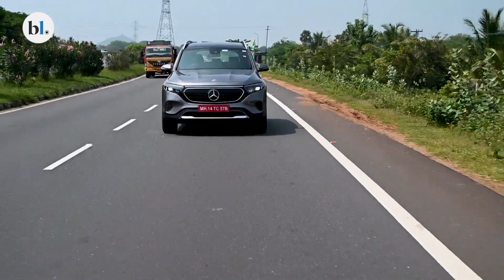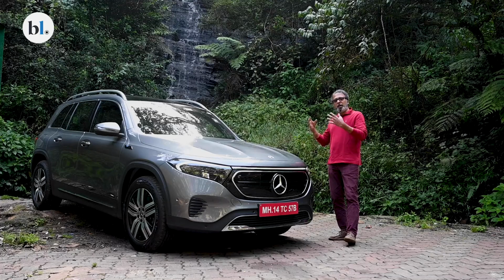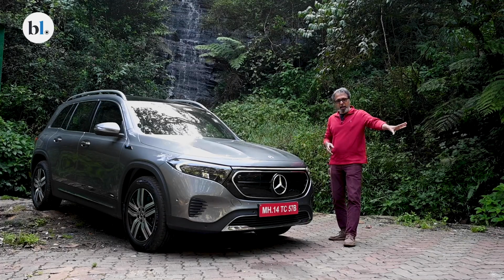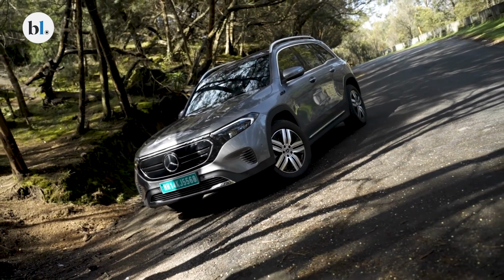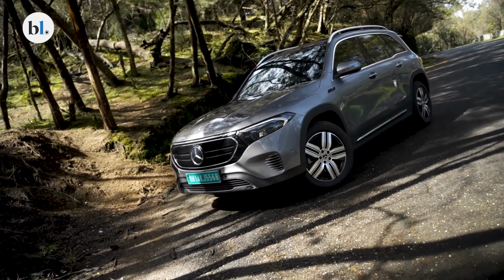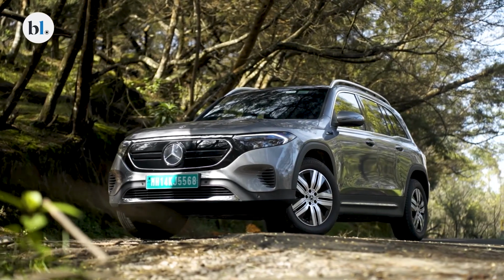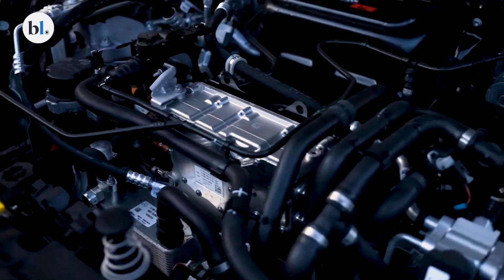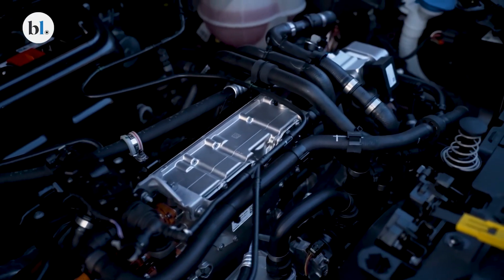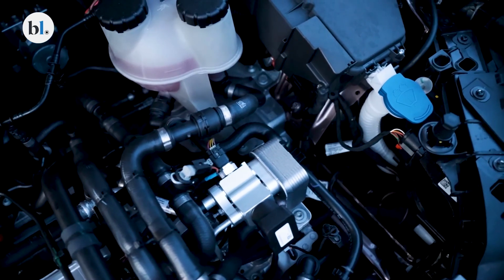This is special for a market like India because we don't have a model that really competes with it except in the mass market segment. So we have something like the MG ZS, and then in the luxury segment a first with the EQB. This is an SUV that has two motors. One is an ASM motor and the other is a PSM motor. Together they deliver peak power of about 225 horsepower and 390 newton meters of torque.